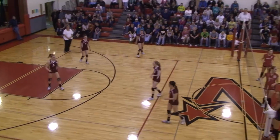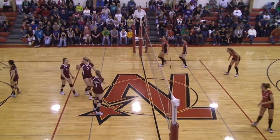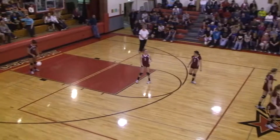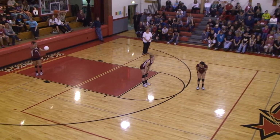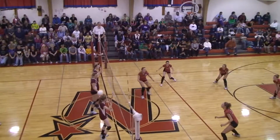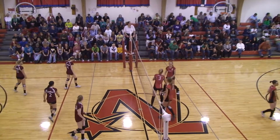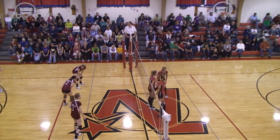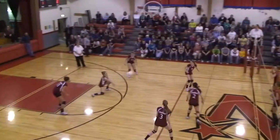As Laturnus serves, that's going to be wide and out of bounds. And the Cardinals lead here 2-1. Abby Brott now ready to serve here for Langdon. Brott will serve right into the net. Too low of a serve that time for Abby Broughton. Ties it up at two. As Jessica Tubner now to serve.